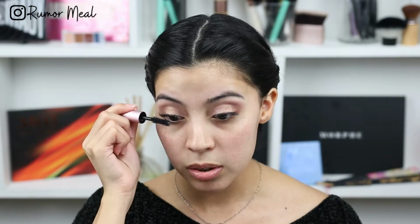Now we're gonna go on to this eye and we're gonna do the Too Faced. And that is the difference when I look straight on. Obviously, the Better Than Sex mascara is holding up a little bit better than the LANCOME Monsieur Big.